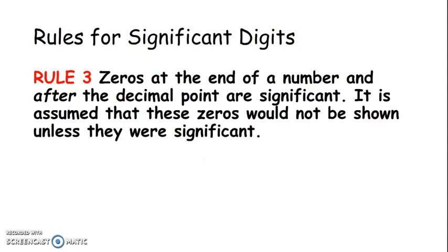Rule number 3. Zeros at the end of a number and after a decimal point are significant. It is assumed that these zeros would not be shown unless they were important. So in our number 138.000, those zeros would be significant. Because if they weren't important, we could simply represent that number as 138. So 138.000 has 6 significant digits.